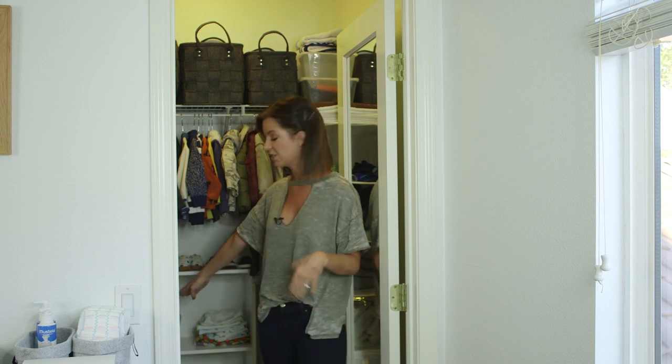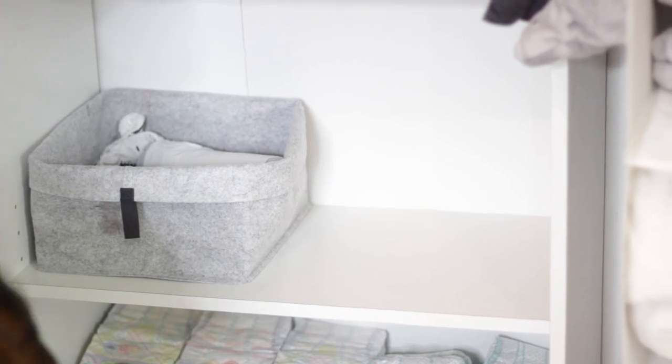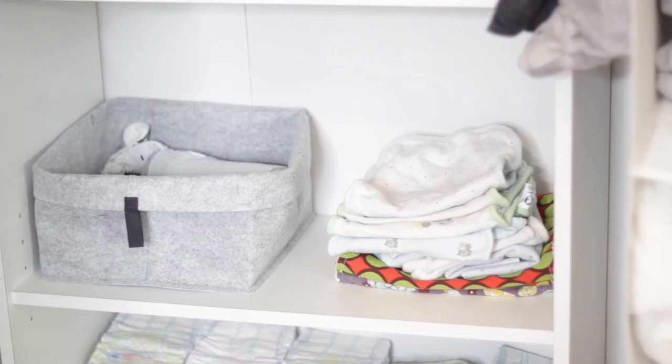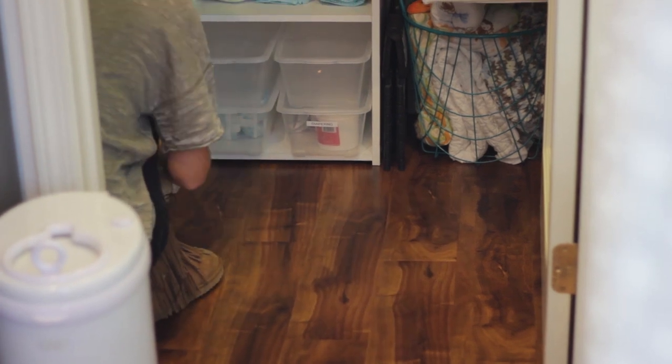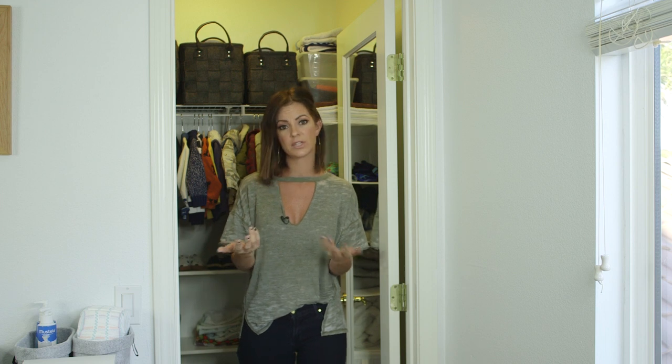We've got some bibs, and she said she wanted her trash bags to be inside so she could change the diaper pail, burp rags, extra diapers, and then a bunch of bins down below, extra wipes, extra butt cream, possibly some medicine cabinet type items that she wants to put in there.